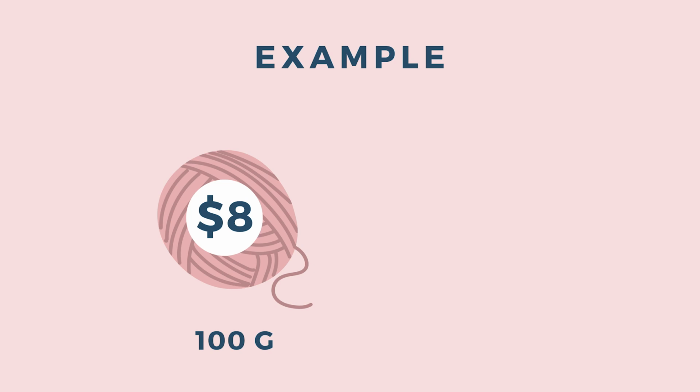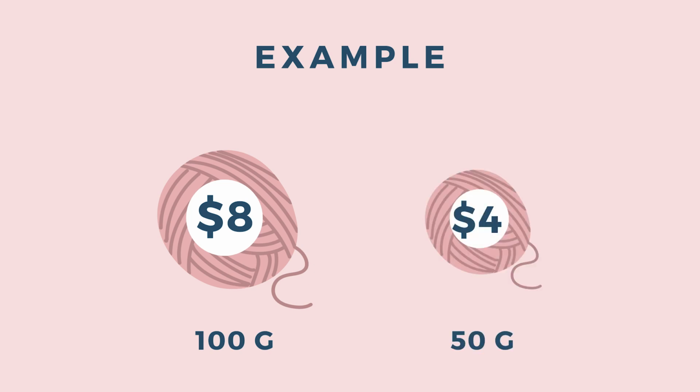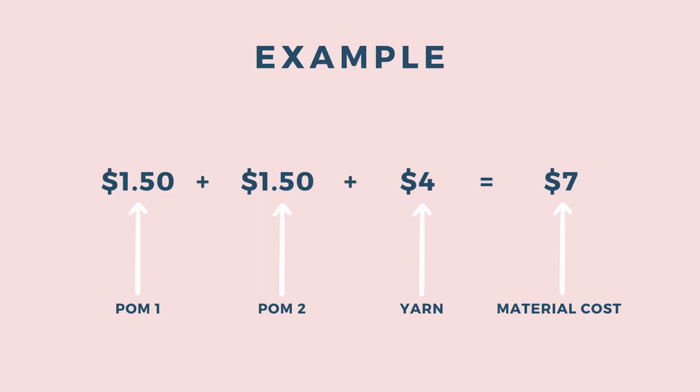Just for an example, let's just say this beanie took 50 grams of yarn to use, and I used a skein of yarn that was $8 and had 100 grams in it. Well, I used half of that ball, which means I used $4 of yarn to make my product. Plus, I added 2 pom-poms on there, and those were $1.50 each. So adding all that together, the total material cost of this product is $7.